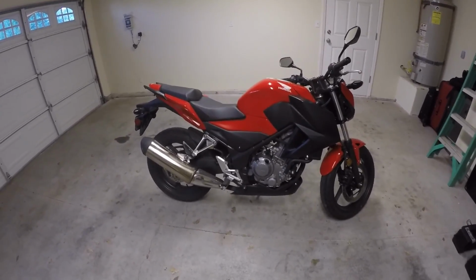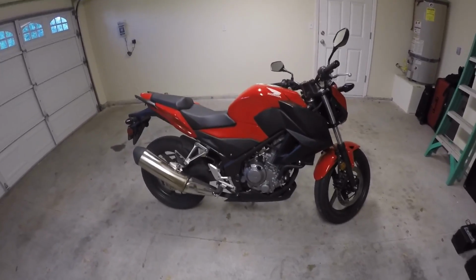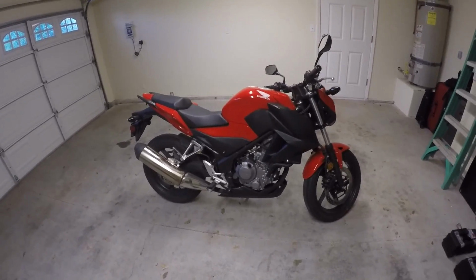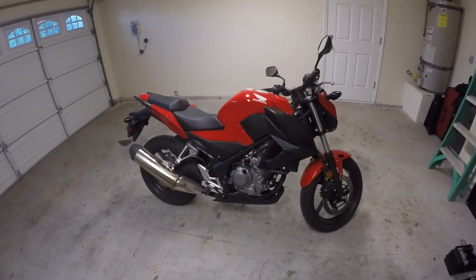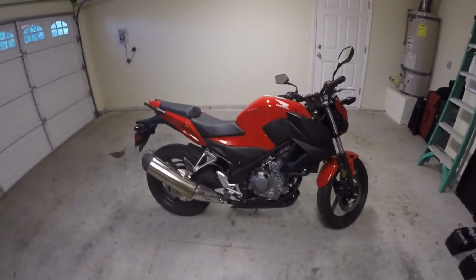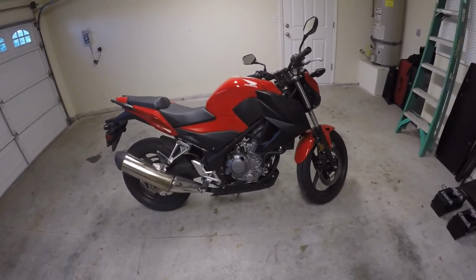I've never dropped this bike. I'm not really a beginner. I actually started riding motorcycles about 12 years ago. However, I recently got back into it, and I wanted to get a small, easy, lightweight bike, just because I was getting back into it and I didn't want to get anything too big or too hardcore.